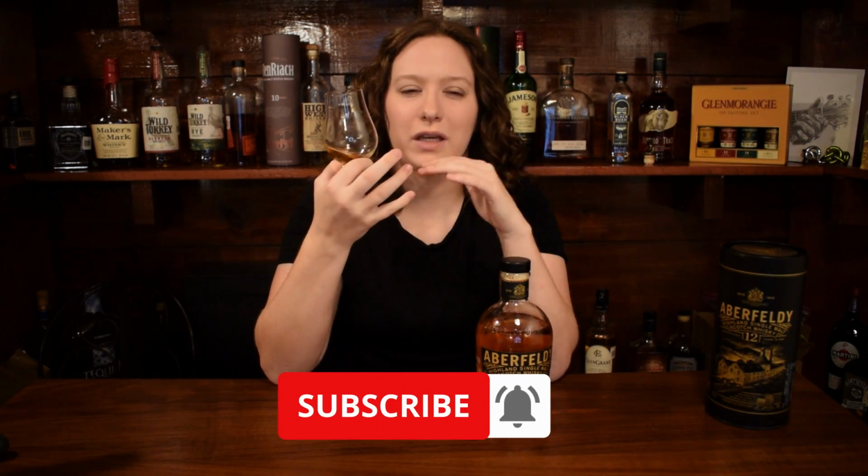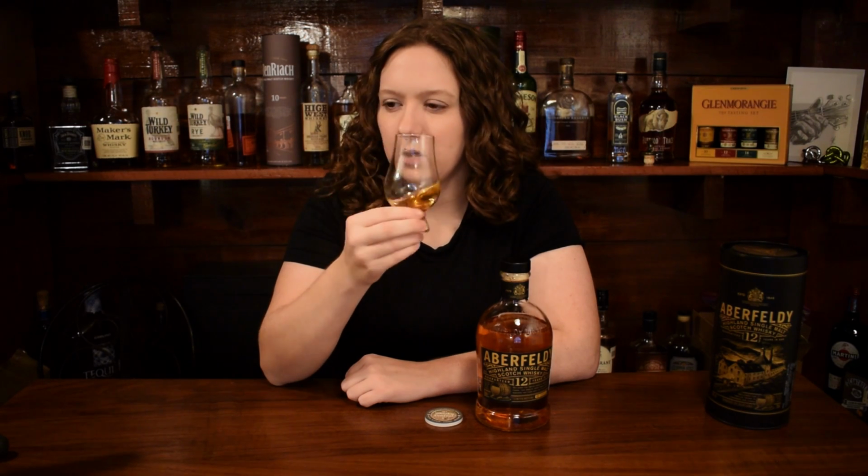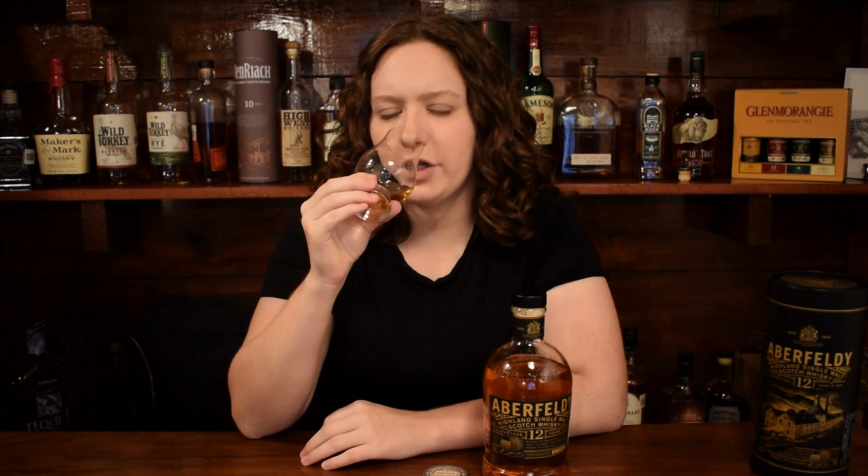And then I get an earthiness, but also kind of mossy. So it's like a chunk of earth with a little bit of moss over it. It sounds kind of weird, but it's earthiness in a good way. There's a little bit of vanilla in there too. Then some fruitiness, maybe a little sherry character as well.